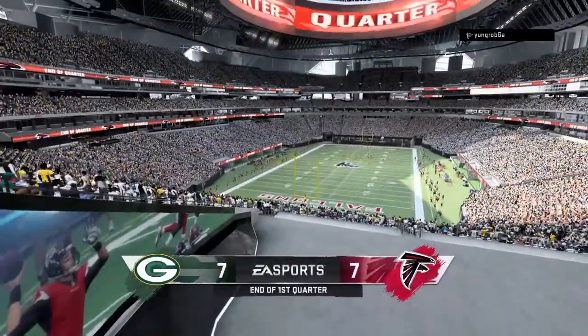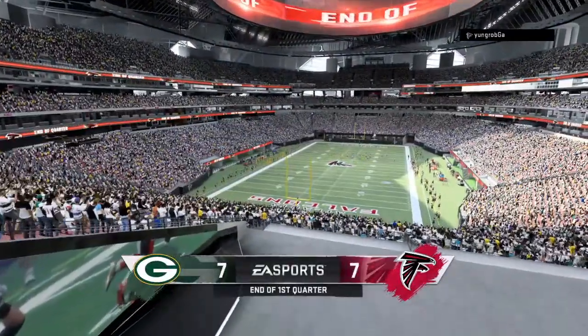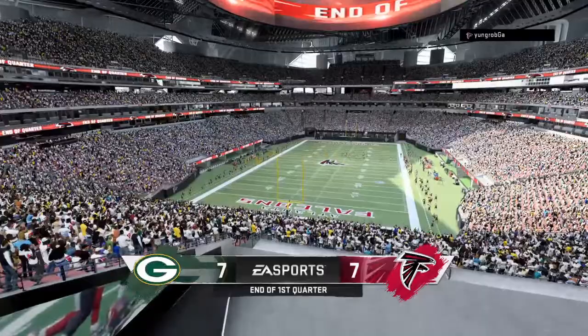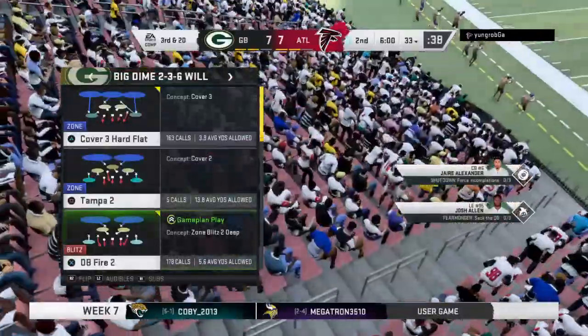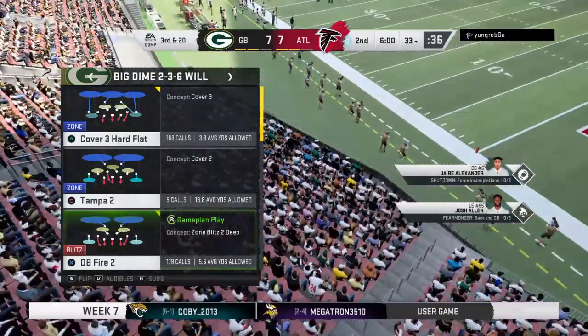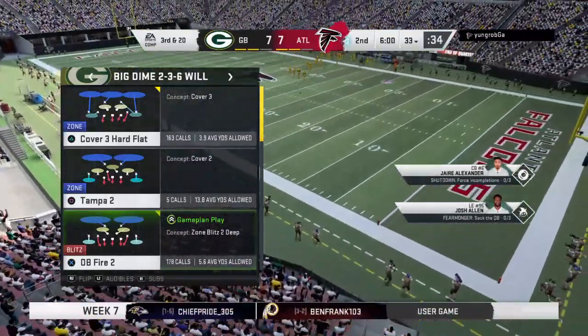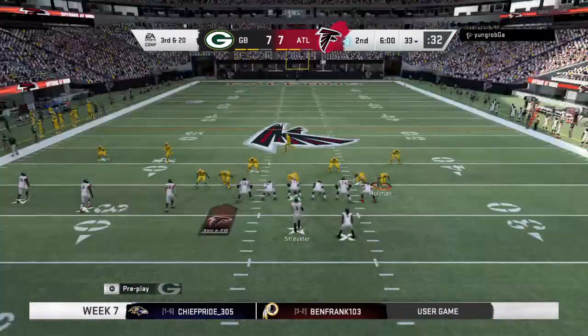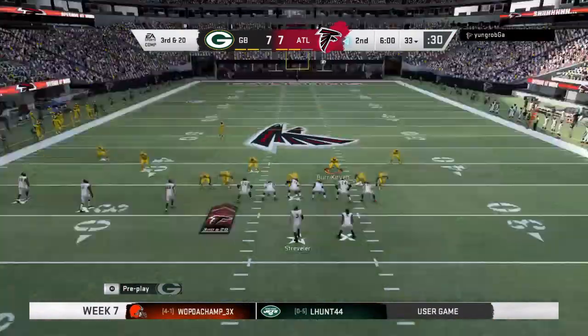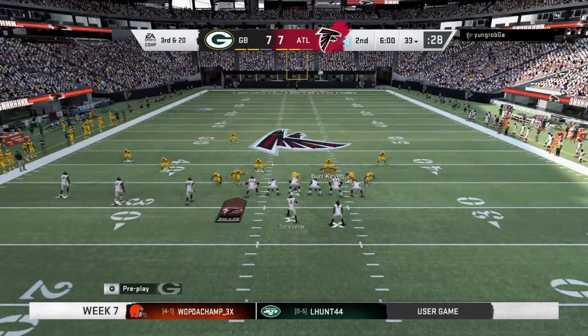7-7, our score after 1. Need something from deep in the bag of tricks here after 1st and 2nd down. Went backwards. It's 3rd and very long.